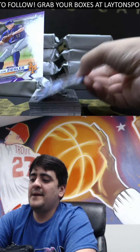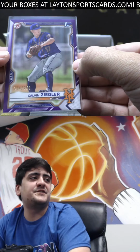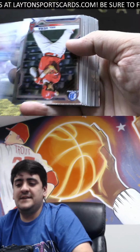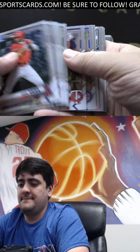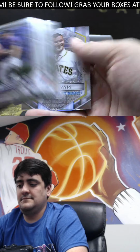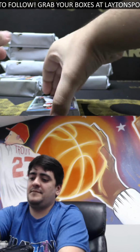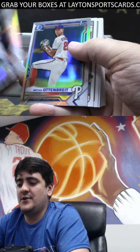First up, we've got a purple paper. It's Calvin Ziegler. First Bowman pitcher for the Mets. Nice purple paper to start us off. Royals team card. Henry Davis, Bowman Draft Night. And your refractors, Nunez, Sabato, Panzini, and Oatenbright.